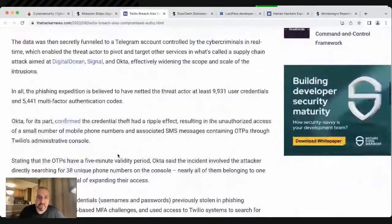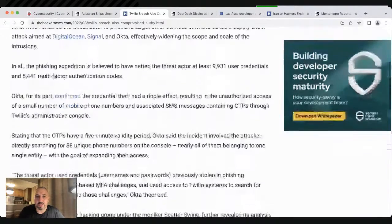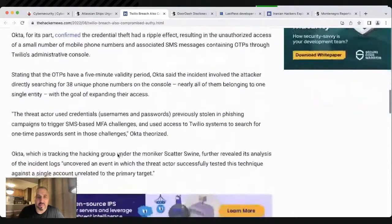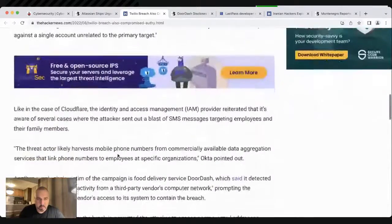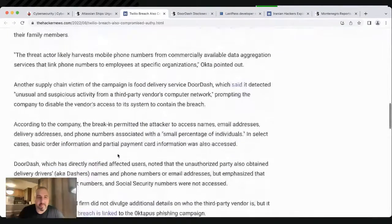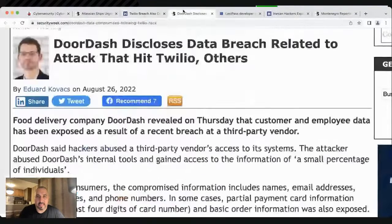Okta, for its part, confirmed that the credential theft had a ripple effect, resulting in unauthorized access to a small number of mobile phones and associated SMS messages containing OTPs through Twilio's administrative console. Stating that the OTPs had a five-minute validity period, Okta said the incident involved the attacker directly searching for 38 unique phone numbers on the console, nearly all of them belonging to one entity, with the goal of expanding their access. Also with Twilio, we see the same thing. Their IR reiterated that it's aware of several cases where the attacker sent out a blast SMS message targeting employees and their family members.